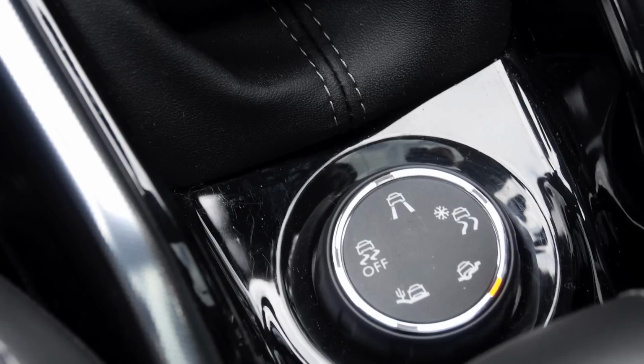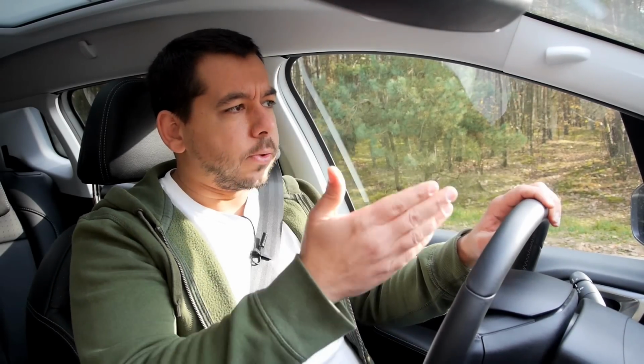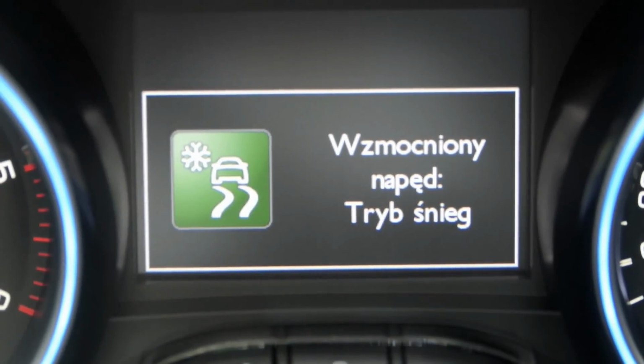One of the first things that Peugeot told us during the launch event for the 2008 is that this is not an off-road vehicle. It's a crossover which can be optionally equipped with the grip control system. There's a knob down here, and what it does is it alters ESP settings, so you can set it on normal road, ESP off. There's also mud, snow and sand.